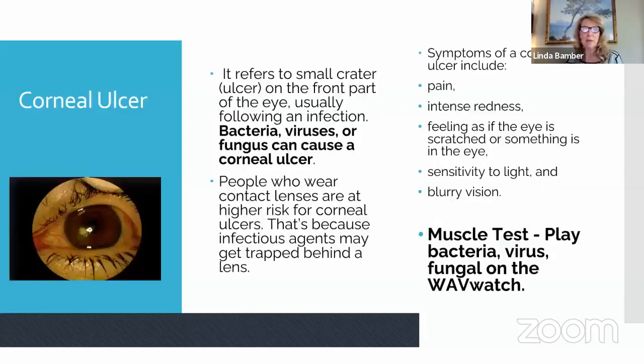Now, I threw another one in that I found because I thought it was really interesting. We do have something called a corneal ulcer. And I haven't seen this personally on anybody. Like I said, I'm not an eye specialist. I just wanted to cover this and learn it a little bit more and hopefully share some information with you. Obviously, I'm not saying it's a doctor's interpretation. It's just information that I gathered up, and I thought it was helpful to pass along.